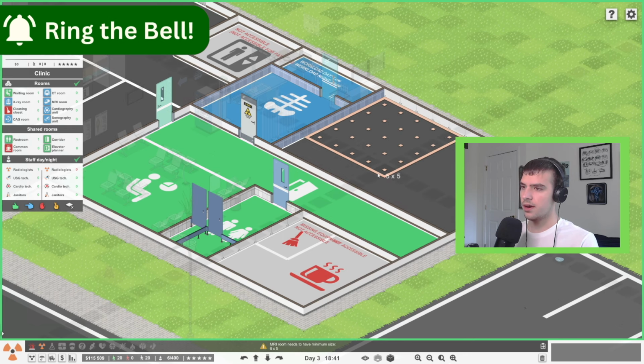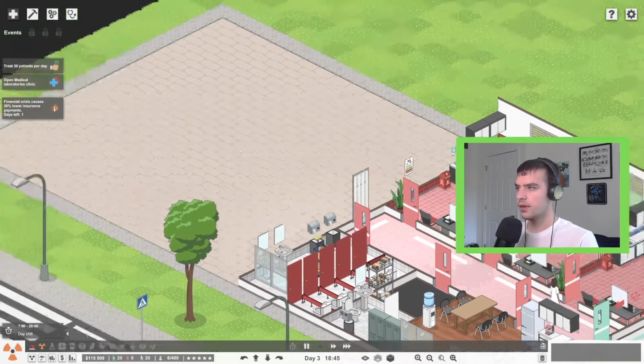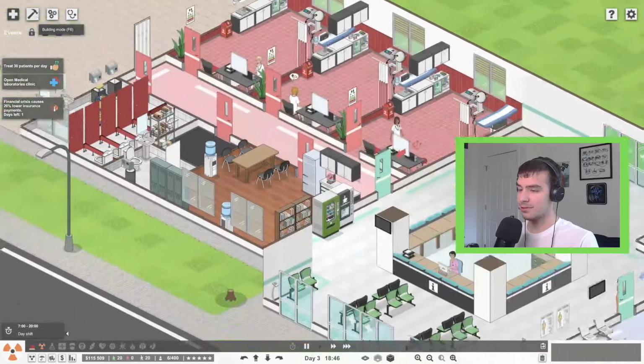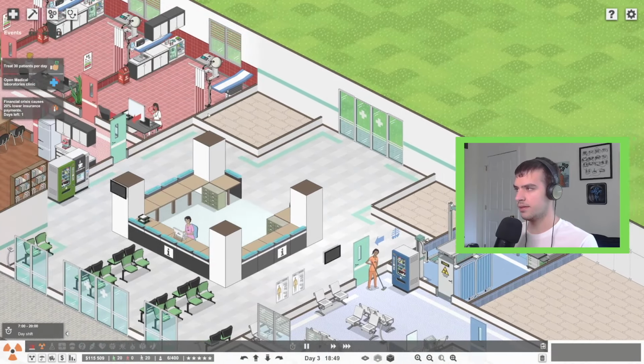We are going to need an MRI room, and there's also the CT, the CAT scan. The other thing is that we're focusing on getting the brand new medical laboratories department. Now the CAT scan, MRI, and all that is really expensive, so I want to wait on that until we have a little more money coming in.